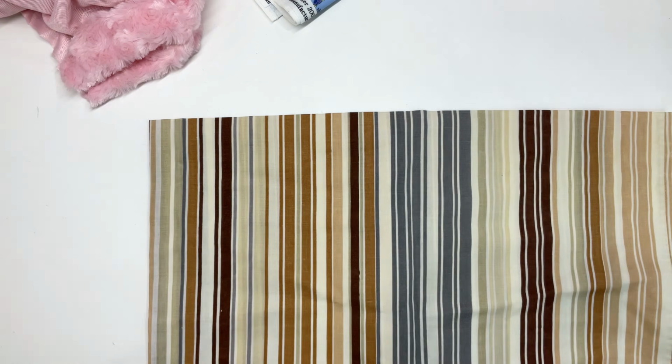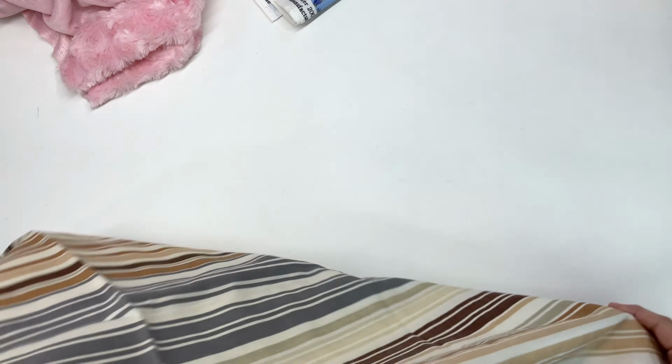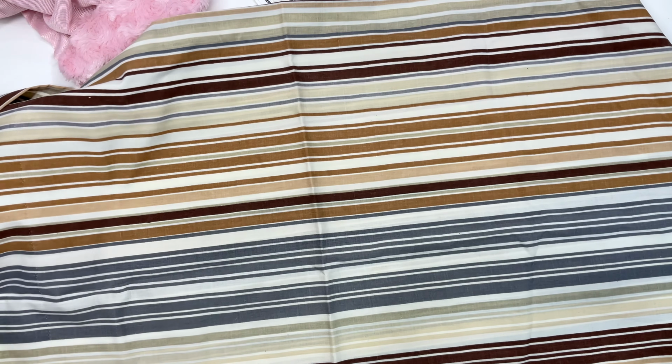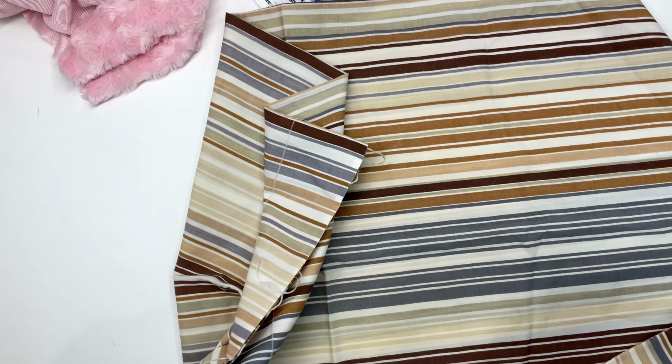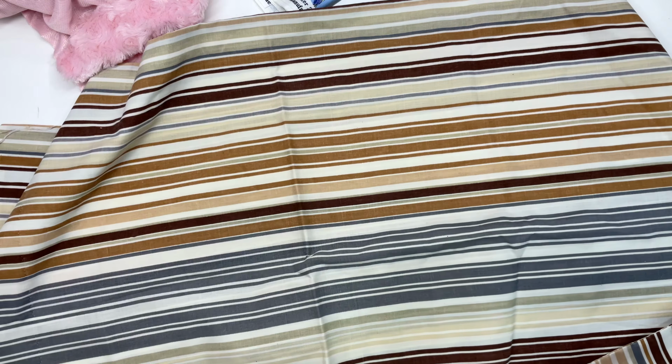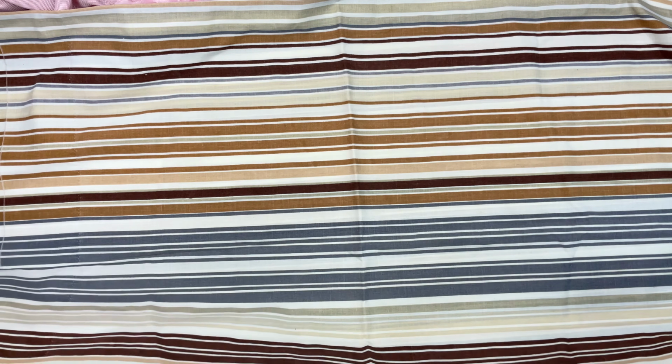When I dumped this out, I kind of thought that this might be a pillowcase, and it looks like I'm right. It feels very 70s, early 80s with the color and pattern. And I have quite a few fabrics that would coordinate, even though I'm not the biggest fan of brown. It actually might look cute on a bag. Let me know what you think.